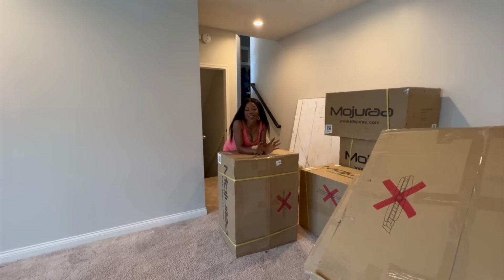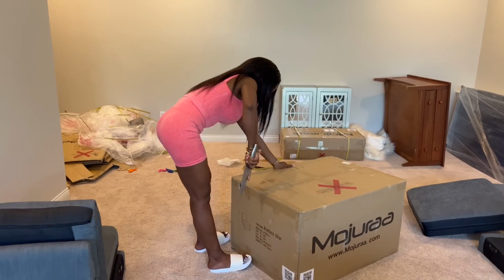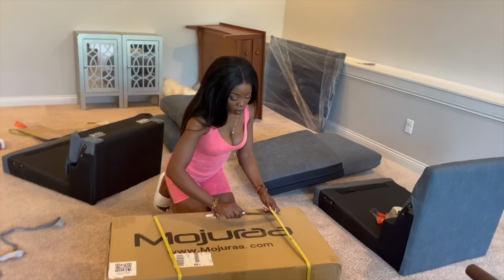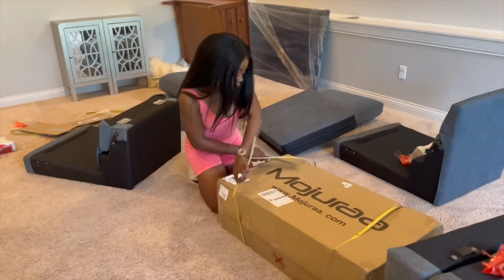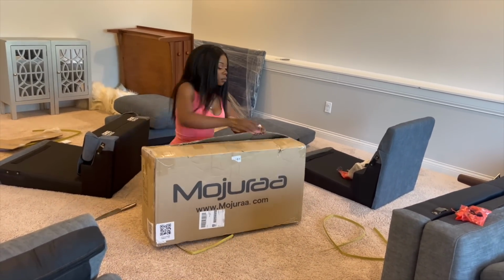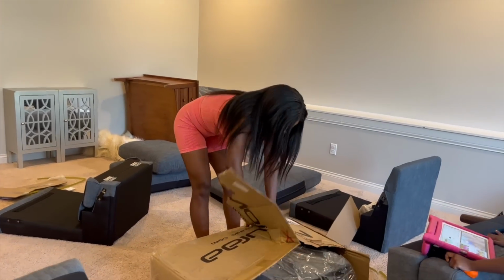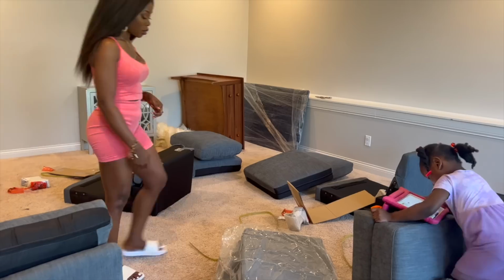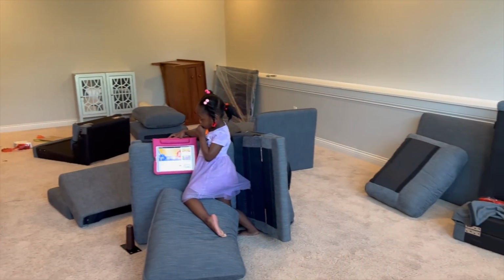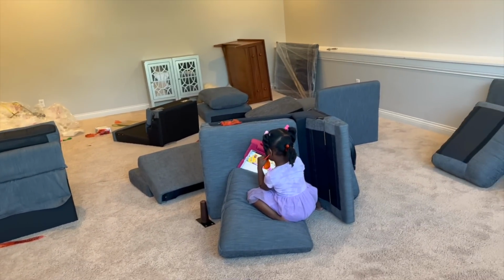Y'all, so we are going to go ahead and open these up one by one and set them up. So let's go. Pretty big sectional. Everything is out of the boxes, so we're just going to go ahead and align it, set it up, and then put the legs on.